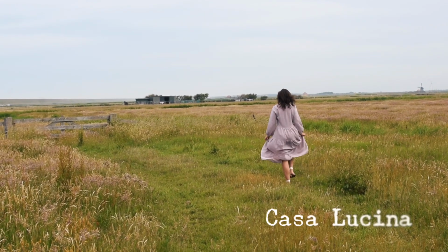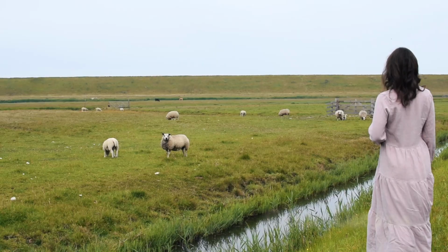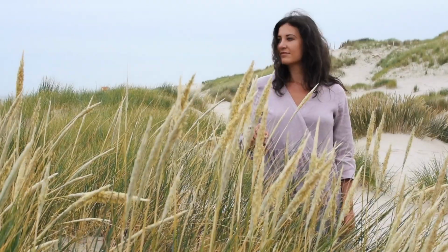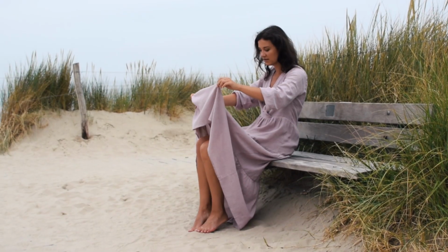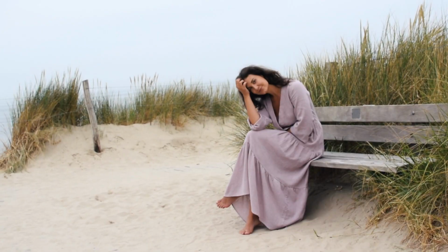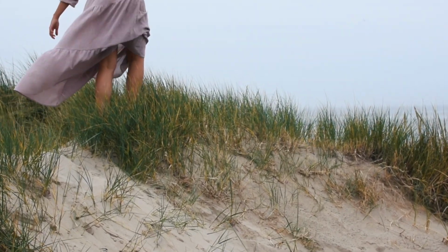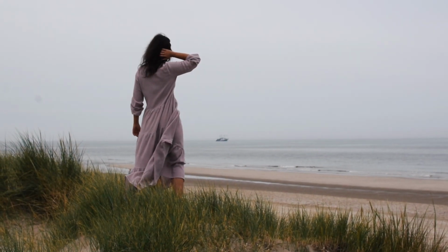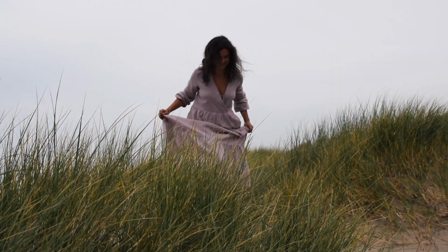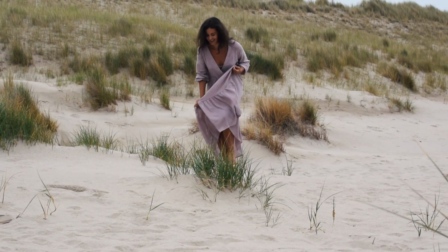My third favorite dress is from a brand I recently discovered. Casa Lucina, a sustainable brand based in Amsterdam and Florence. It was founded by two inspiring women who want other women to feel their feminine essence, to feel empowered in their own bodies and feel reconnected with both Mother Earth and the moon. The name Lucina refers to the Roman goddess of light, the moon and childbirth. The word is derived from the Latin word lux, meaning light, which links her to the moon and its cycles.